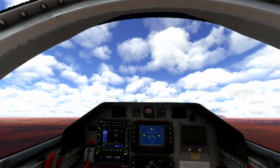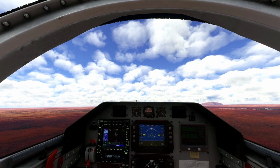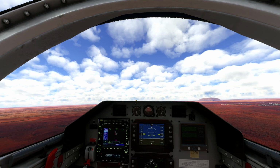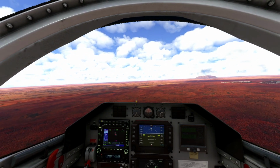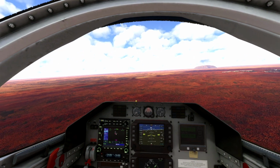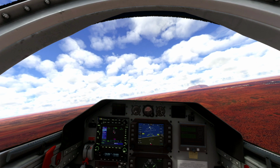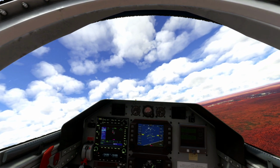Gear up. Now she flies very well, so we just get some trimming happening here. So there's Ayres Rock, or Uluru I should say, over in the distance there. So what we'll do is we'll head on over that way like I usually do. I get some height, I do a stall test, do a manoeuvrability test.